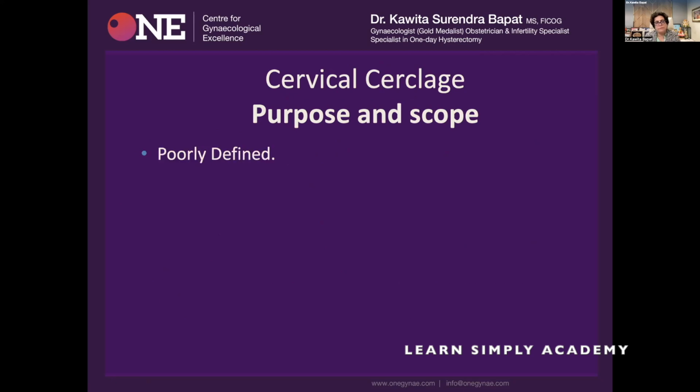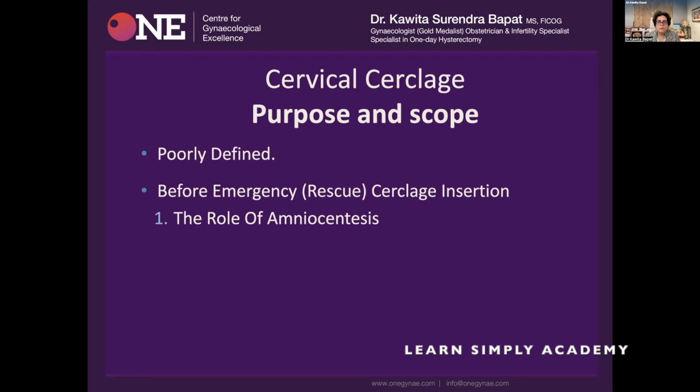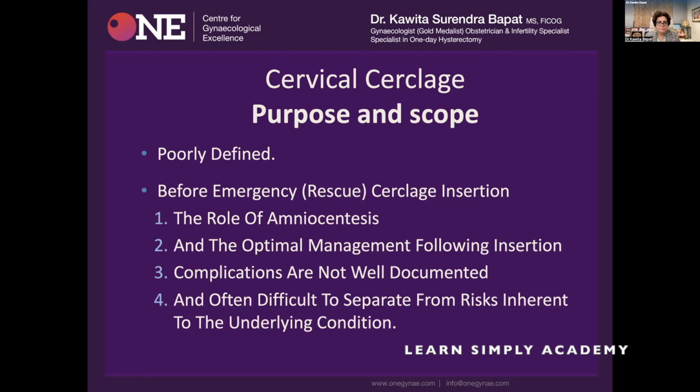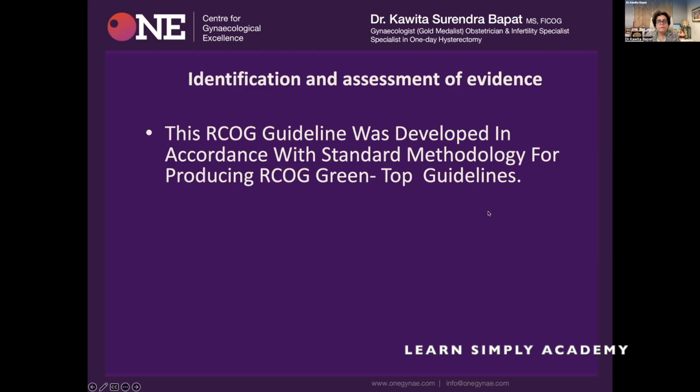It is poorly defined, and before emergency, that is rescue cerclage insertion, the role of amniocentesis, the optimal management following insertion, and the complications are not well documented. And it's often difficult to separate the risk inherent to the underlying condition. So sometimes cerclage can lead to many complications rather than helping with premature labors. Then we have to identify and assess the evidence.